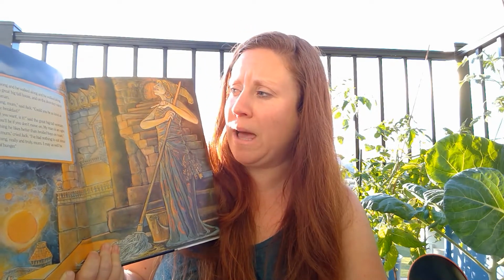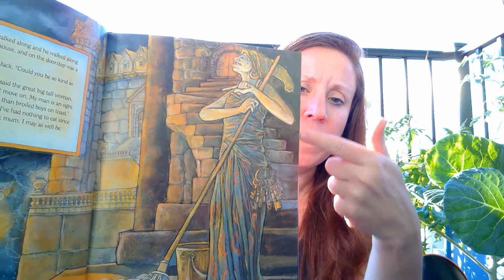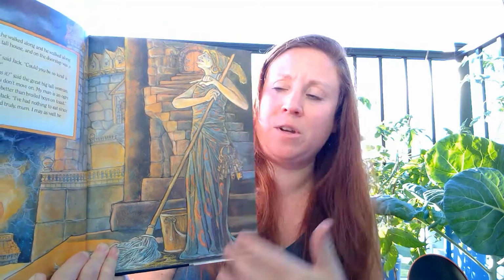Jack walked along and he walked along and he walked along, and he does a lot of walking, until he came to a great big tall house. And on the doorstep was a great big tall woman. Look how tall she is. She's very tall. She almost doesn't even fit on the page. She's so tall. Good morning, Mom, said Jack. Could you be so kind as to give me some breakfast?